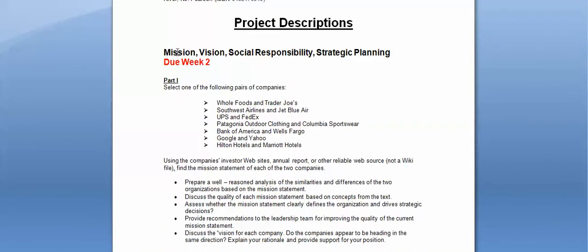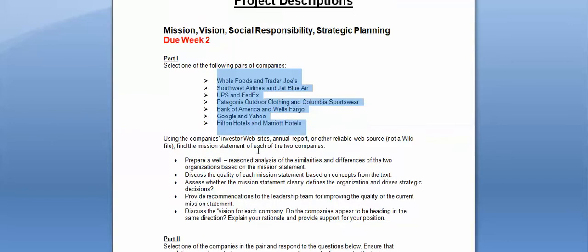What I want to do is spend a little bit of time right now on the mission, vision, social responsibility, strategic planning project that's due in week 2. If you have not already done it, you should have already identified the pair of companies that you want to work with. So you're either dealing with Whole Foods and Trader Joe's, or Southwest Airlines and JetBlue, or any one of these. Please do not select a company or a set of companies that's not one of these.